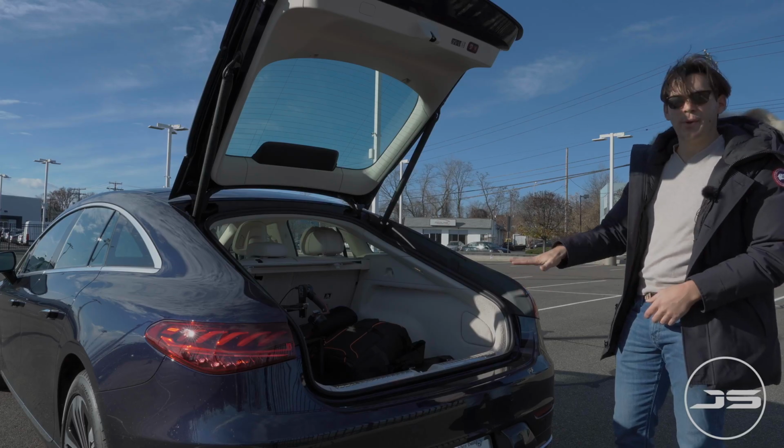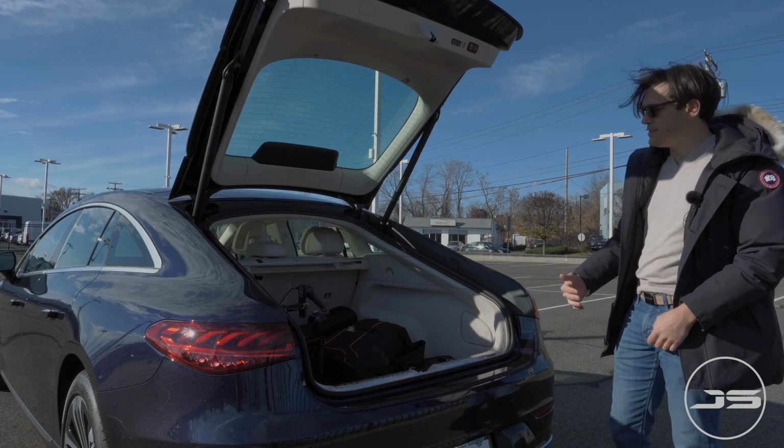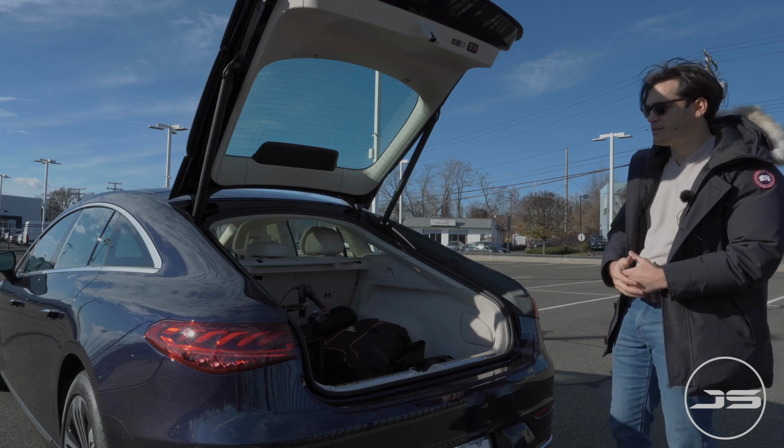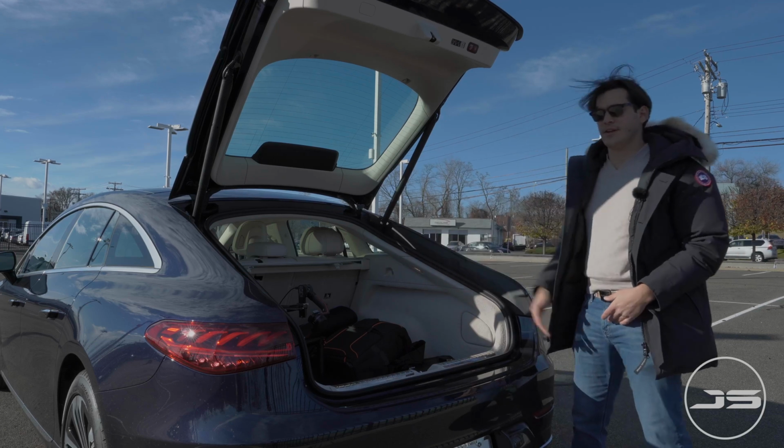When it comes to cargo capacity, I'd say it's pretty good. You get 22 cubic feet of cargo storage with the seats up, and if you put them down, you have up to like 55, 56 cubic feet of cargo space. Pretty good, and the hatchback design makes loading things very, very easy.